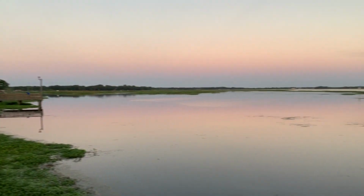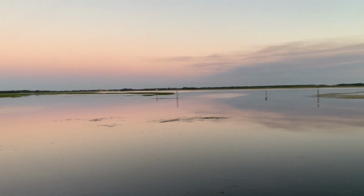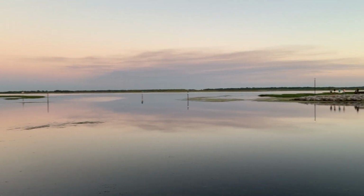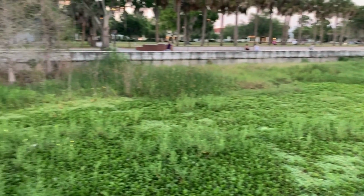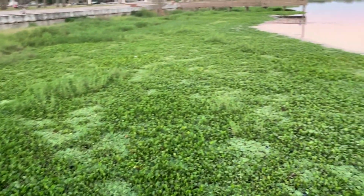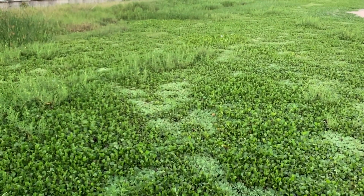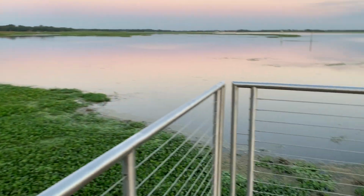Very cool horizon line also. Looks like it kind of just goes on forever. A month and a half ago, I came and it wasn't even half of this. This looks like I could just step out and walk all the way across, but totally not.